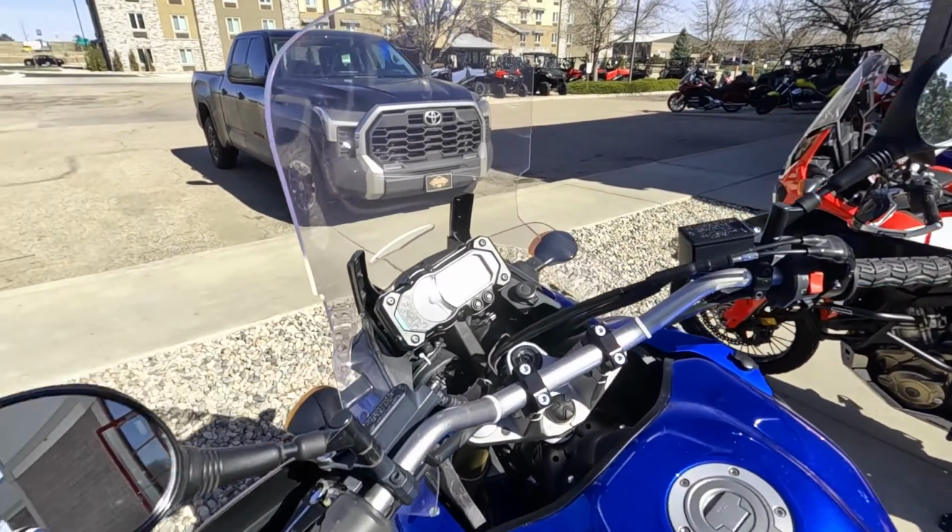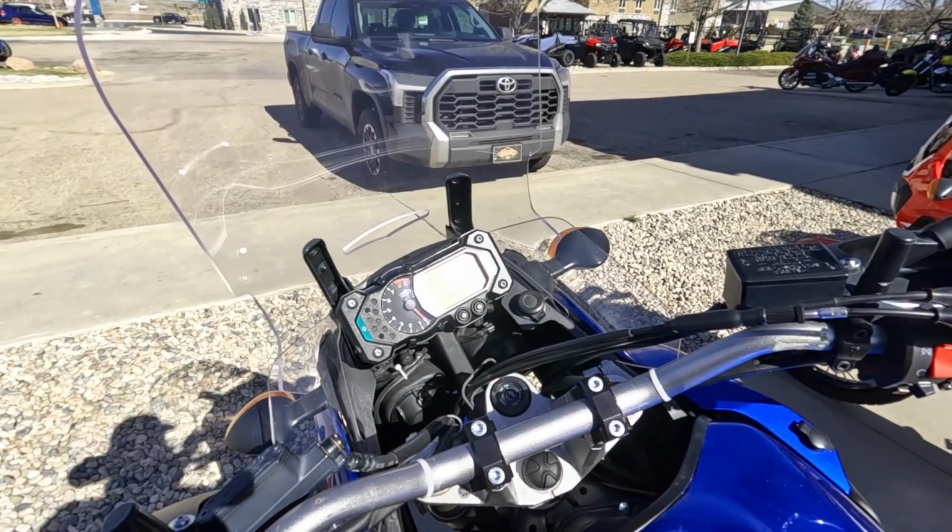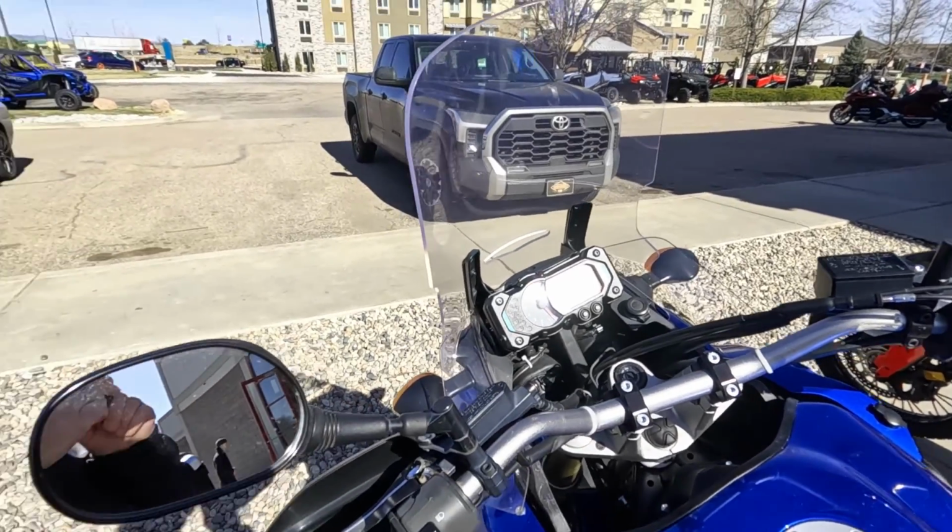So the guy who rode this before me actually rode this bike, and that's the thing about Super Teneres. With Yamaha Super Teneres, you don't get people who buy it, ride it for 10 miles and try to keep the miles off. No, they buy it and they ride the snot out of it. So let's see what I think today.